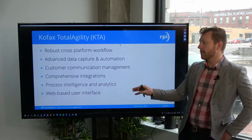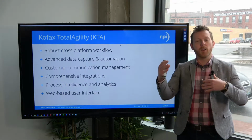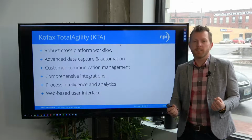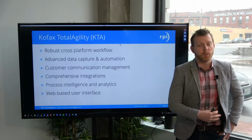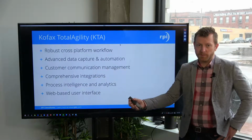It's got a very nice reporting module as well to kind of help you track where things are in the system, what your SLAs are, who's taking too much time processing something. And all the interfaces are web-based as well, which is really nice because it allows you to deploy your solutions, no matter what department, to help whoever you need to.